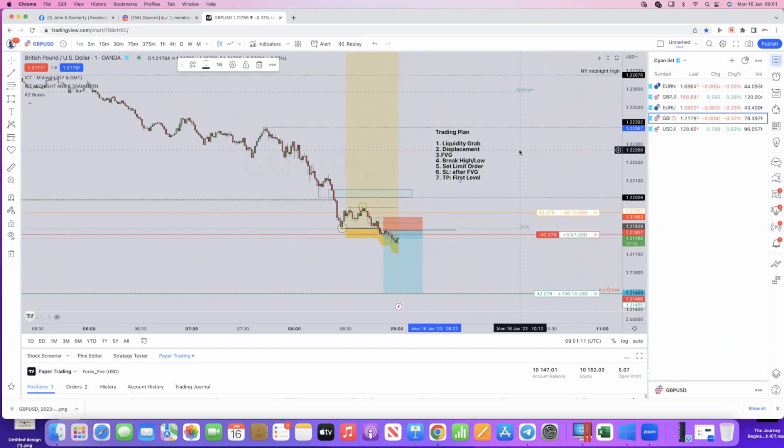Again, if we do get this go towards the higher side, taking out these previous lower highs, and it leaves a good fair value gap with a displacement, then I'll be looking to change the direction of the bias. But we're too close to this previous daily low, to be fair.